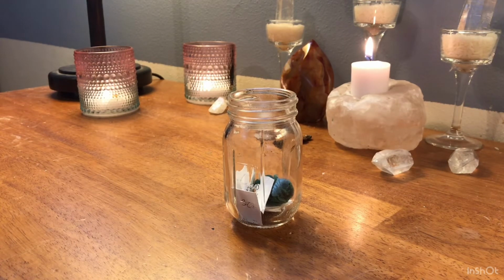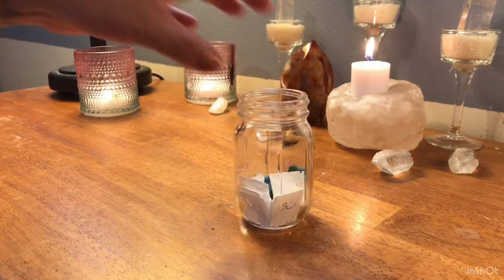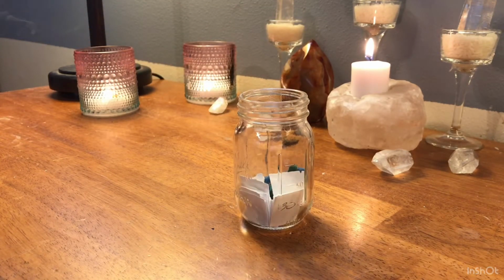And how we're going to do this is I'm going to draw a number from this jar with numbers in them, and whatever number you feel drawn to, go to that reading. How you're going to go to that reading is that I'm going to be pulling 6 numbers. So the first number would be reading number 1, the second number would be reading number 2, and so on and so forth.